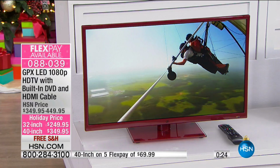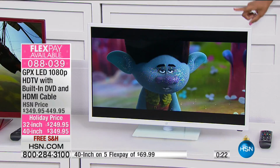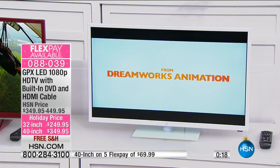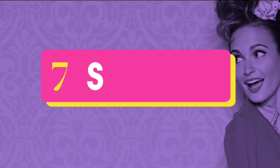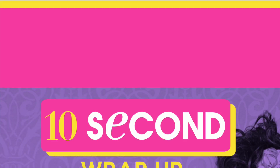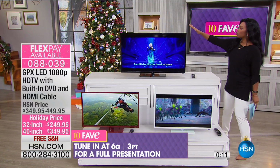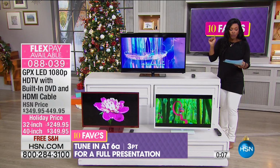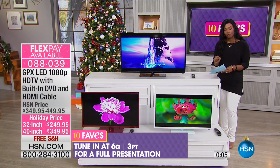The white, I think, is so sleek. And I also think it's great if you are going to put this one maybe in a kitchen or in your home, and your home decor would really fit in with that white, then you have something that's going to fit there. And then of course you've got your traditional black option as well. So choose your size, 32 inches or 40 inches.